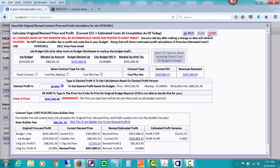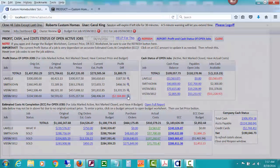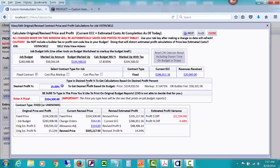Let me show you a little bit of a difference in what it looks like on this one that seems to be going under what we projected our profit to be. This is a fixed contract, and I'm going to jump off this screen. You could pause it and I think figure it out. But notice that it's a little different here. It has a fixed price that we typed in, plus it's giving you the change order prices, plus allowances over or under actually. So that's another powerful tool.